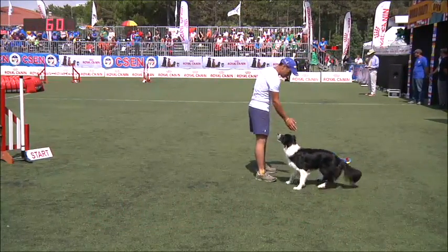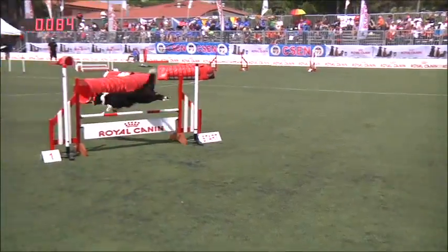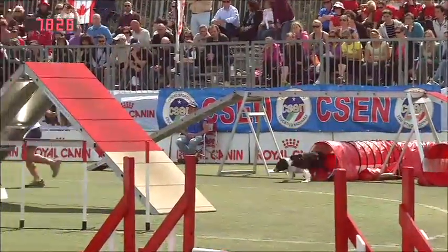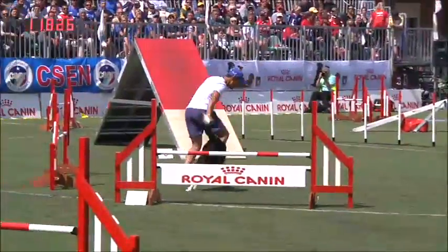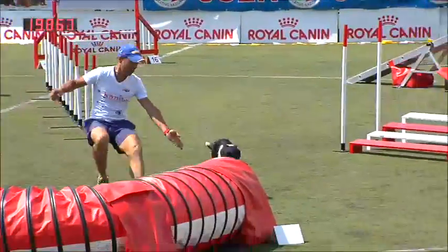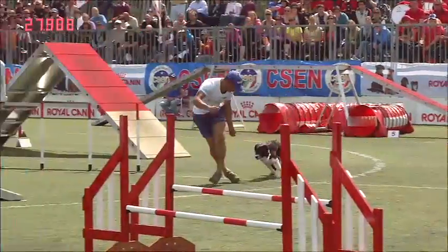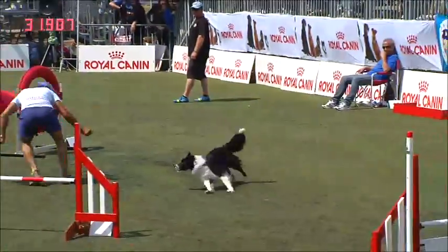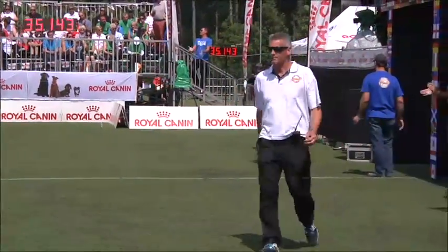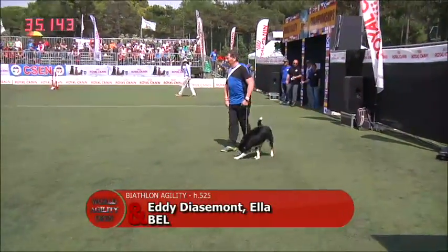From Venezuela, this is Jose Manuel Davila Rosales with his border collie, Berta. Some nice quick footwork to throw in across there before the A-frame. Bravissimo. Nice tight turn after the open tunnel. Some nice direction here by Jose. 35.14 the time, but one fault on course. So a really nice effort by Jose Manuel Davila Rosales.